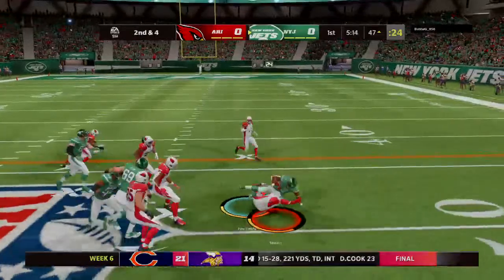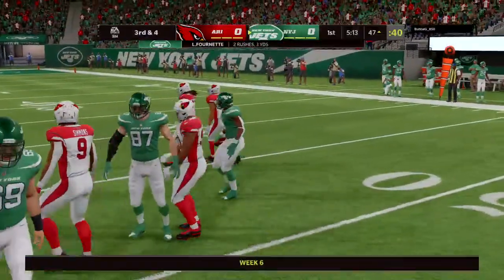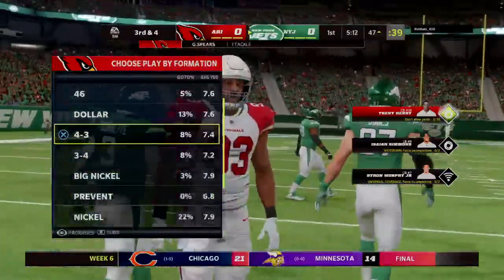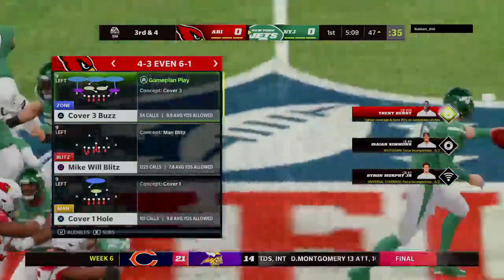Fournette once more on 2nd down. And this carry not as productive. He's swallowed up at the line of scrimmage. No gain on the play that time, and they'll look to convert on what will be a 3rd and 4.